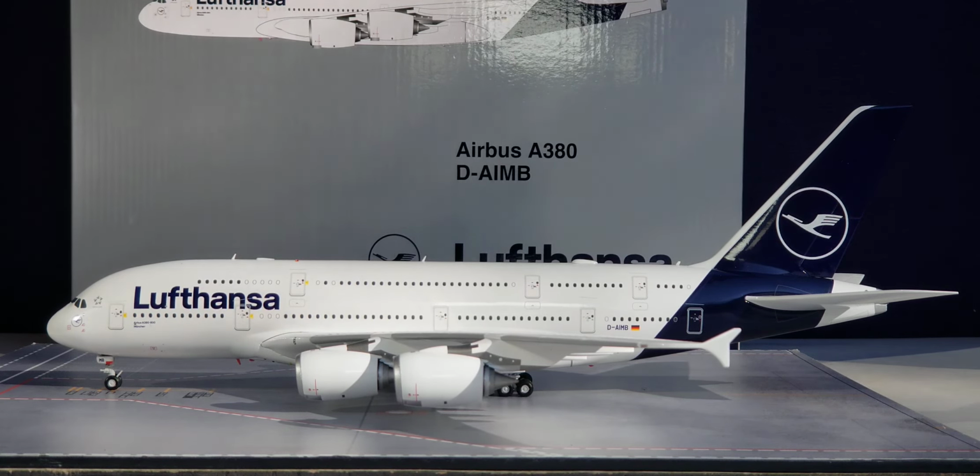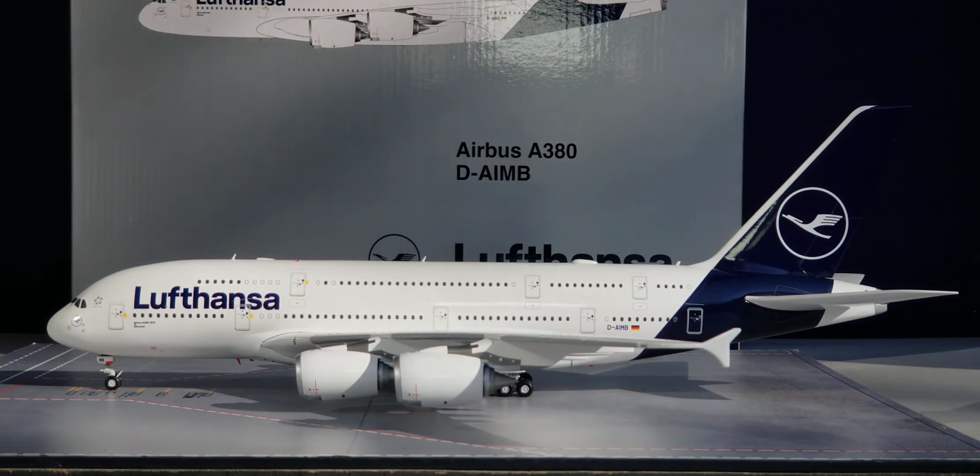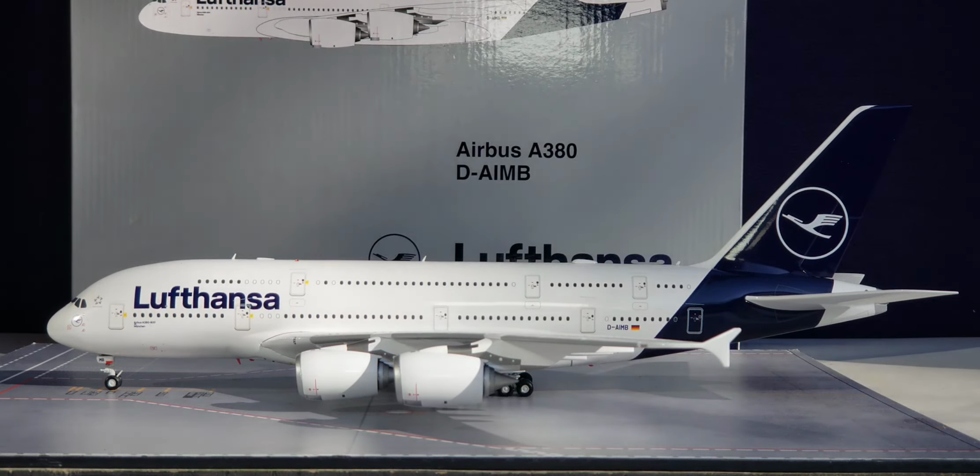The Lufthansa Blue updated revised livery scheme was created and designed by Ronald Wild, who is, by the way, the corporate design manager for Lufthansa. So, with all that information out of the way about this particular livery scheme, let's get down to the nitty-gritty and allow me to show you all the details on the rest of this aircraft model. Shall we? Let's check it out.